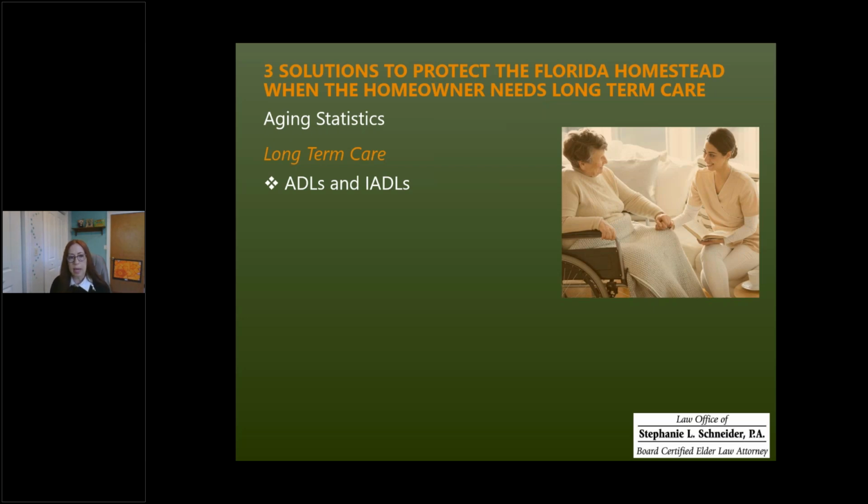So both these types of activities of daily living are very pertinent to being safe in our environment and being able to manage making medical decisions as well as financial decisions. So the more activities of daily living or instrumental activities of daily living that we cannot perform independently points us in the direction of needing long-term care services.